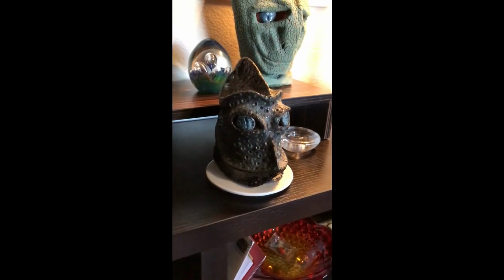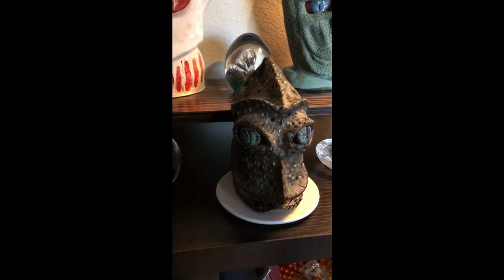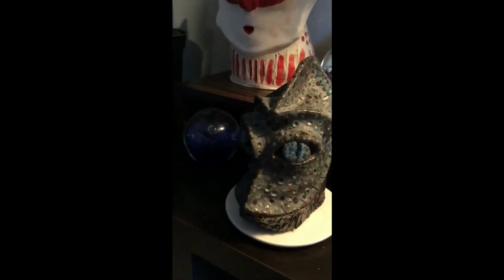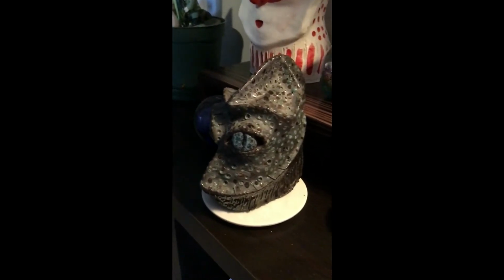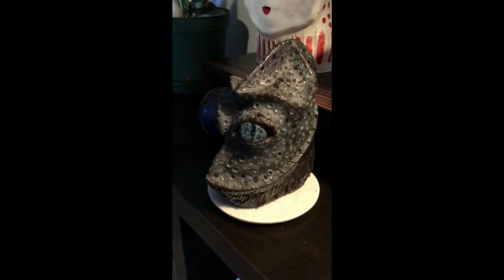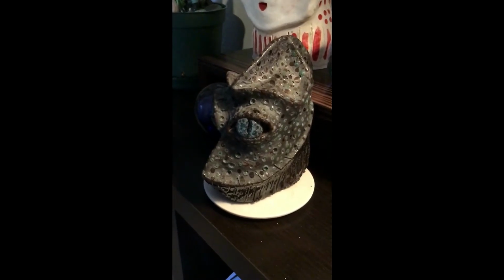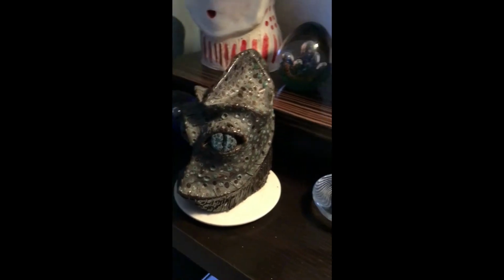I saw this in a show that he did on Market Street. I believe it's called Cap. And I just fell in love with it. It had a lot of juju, a lot of power to it. And I thought, well, I've got to have this. I've got to own this. Look at all that texture. Look at all the work that he's done in that piece and the glaze.